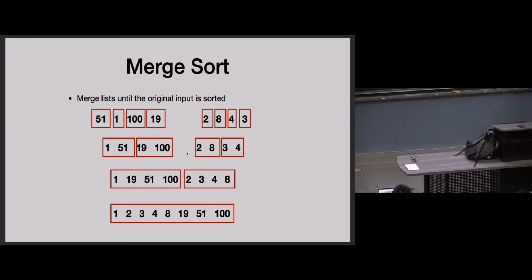So now we have larger lists that are all sorted, and we're going to merge those together. So this recursive call was waiting for the two recursive calls when it was split, and it's going to merge these: 1 and 51, 19 and 100. Merge these. Take the 1, take the 19, take the 51, take the 100, take the 2, the 3, the 4, the 8, and merge those lists together. And now the top level recursive call gets these two lists of size 4 that are both sorted and merges them into the final result, a list of size 8 that's all completely sorted. That's visually how the algorithm's working.